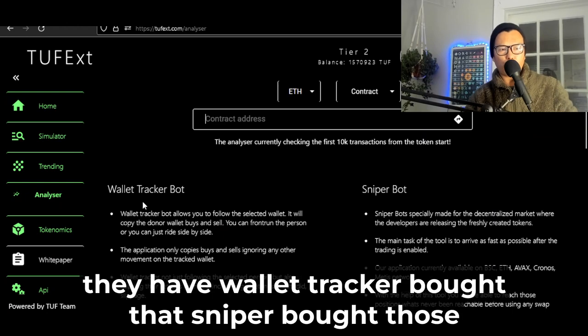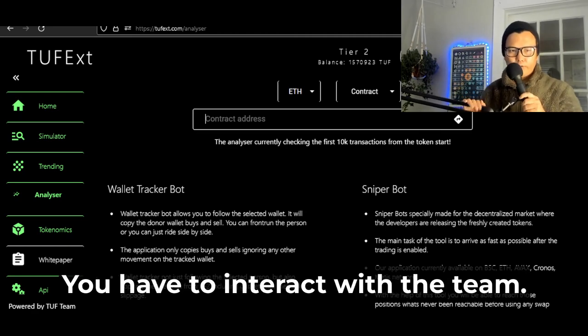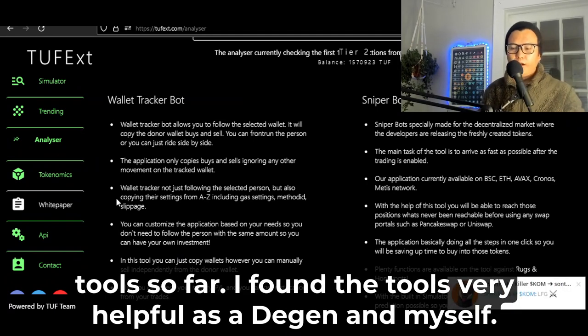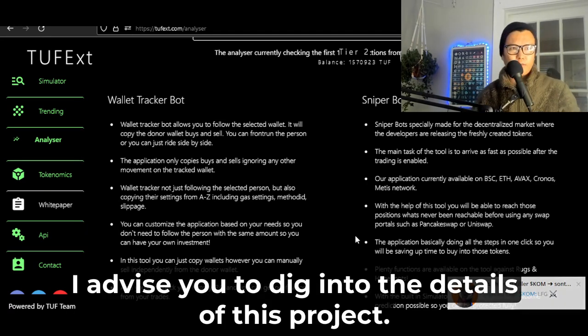Apart from that, they have a wallet tracker bot and a sniper bot. Those two tools, you can actually talk to the team and you'll be able to use them. For that, you have to interact with the team. So these are basic tools, and they have an API, and the team is constantly working, coming up with different tools. So far, I found the tools very helpful as a DGEN myself. So once again, I advise you to dig into the details of this project.